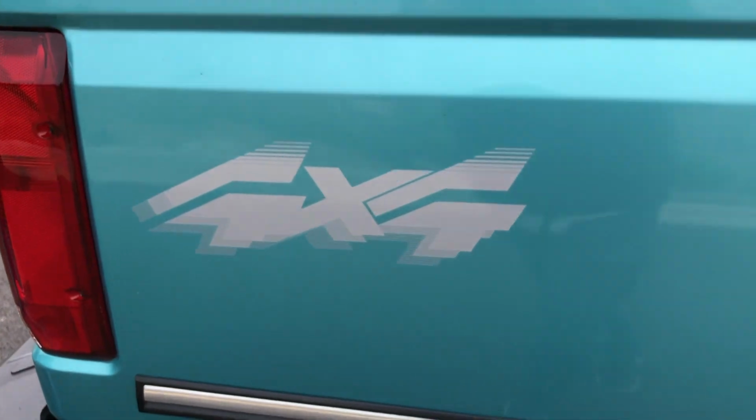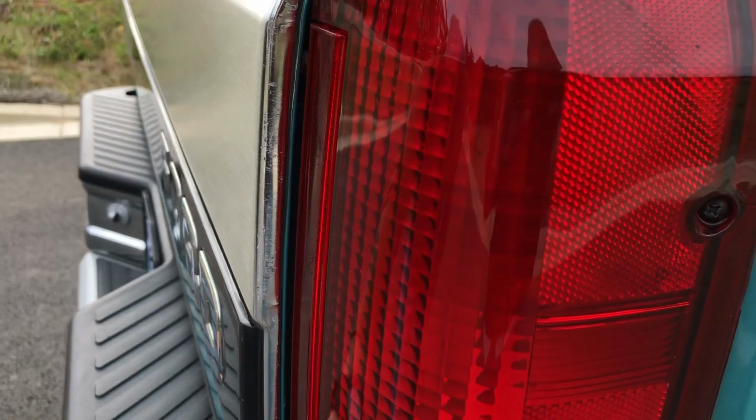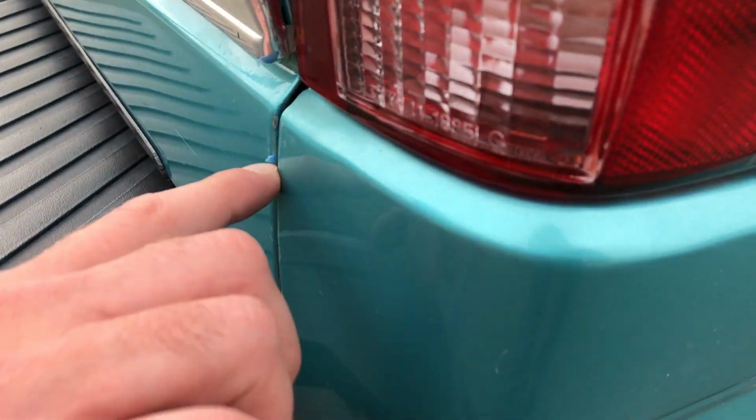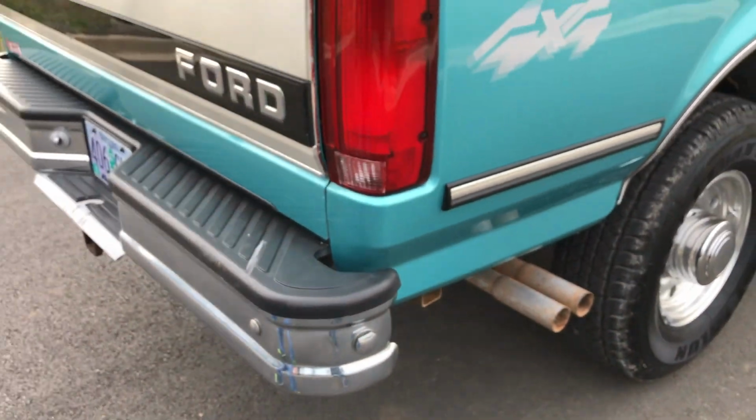Tailgate, just again, just a little bit right here, really trying to give you a real good view on this, but overall I'd say it's very minor.